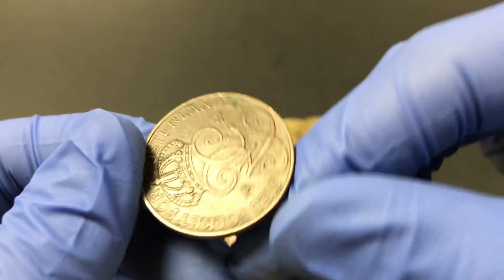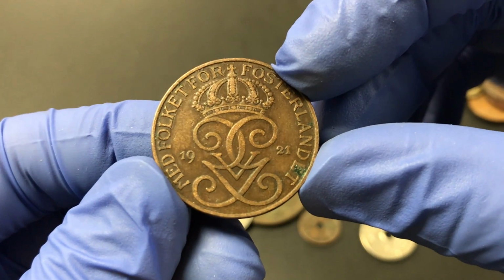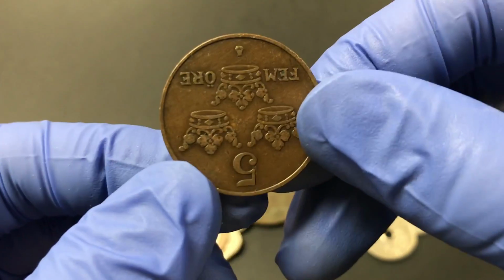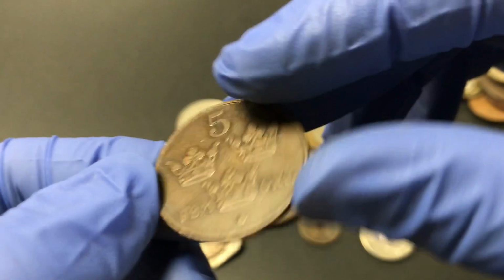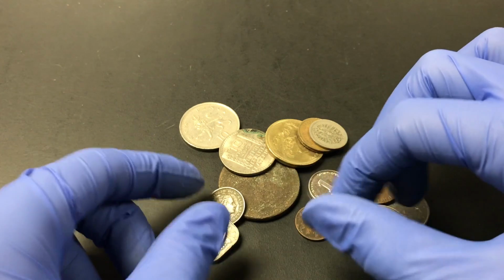5 ore here from Fosterland. I'm not exactly sure where this is. 1921 is a little older than I had expected. I'm going to guess Sweden though, but that'll be updated down here as well. This coin I've been eyeing for a while.